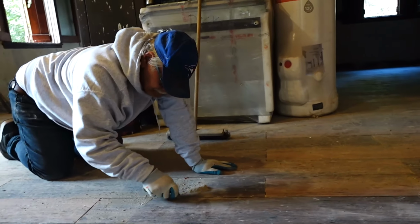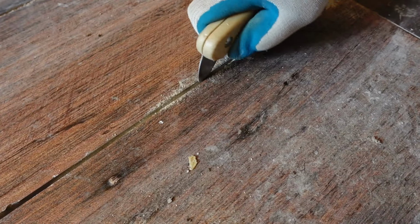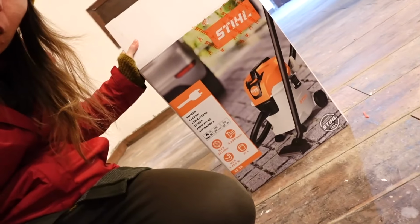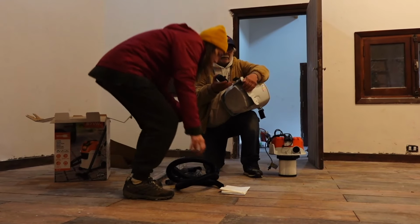Had a good idea. He came prepared. Never install tiles in a construction area that has not been finished completely. We bought an industrial vacuum. Now we need to assemble this machine and we're gonna test it out.